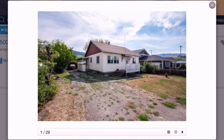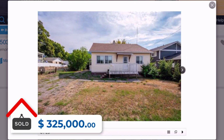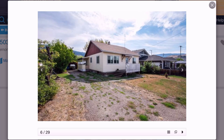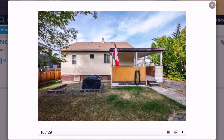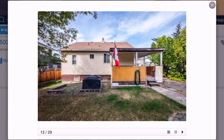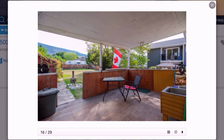Next we have this little one, 2503 15th Street, sold for $325,000. Listed at $315,000, clearly sold with a multiple offer. Now this one you're in East Hill, so you're getting into the better areas for sure. This is a 1950s house, 3 bedrooms, 1 bathroom. 1,020 upstairs, and then 600 finished floor area in the basement to equal 1,620 square feet. Nice big lot, as you can see, 0.2 of an acre.